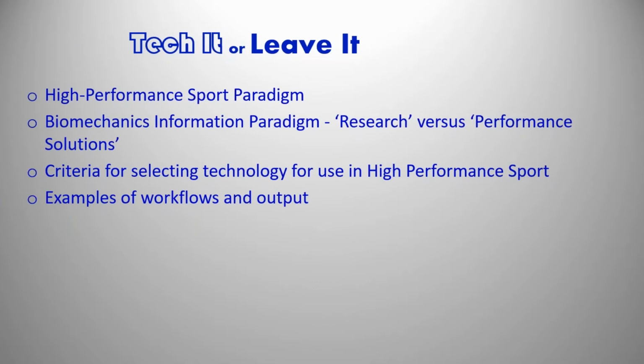We'll talk about the high performance sport paradigm, and then we'll look at how biomechanics information is being used and question this research versus performance solutions approach. We'll also look at criteria for selecting technology for primarily use in high performance sport, and I'll give you some examples of workflows and output from my work with athletics.